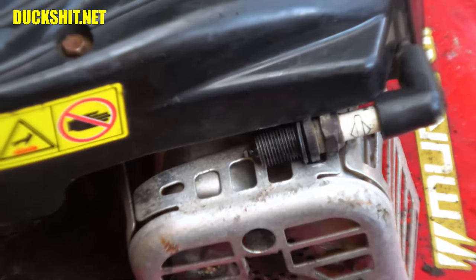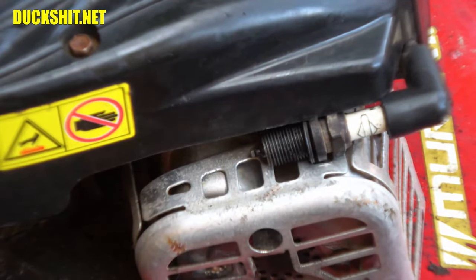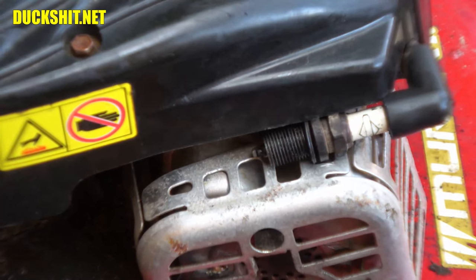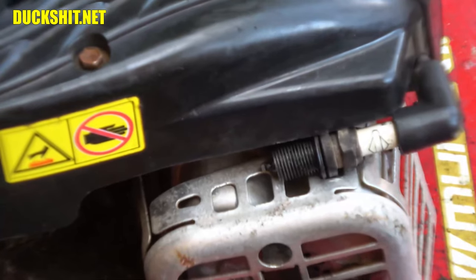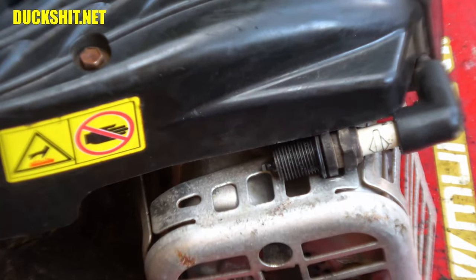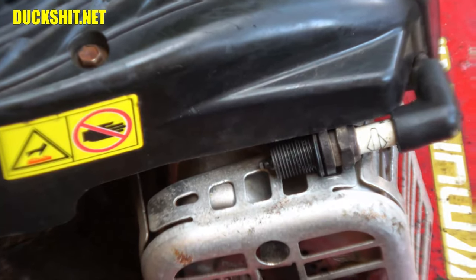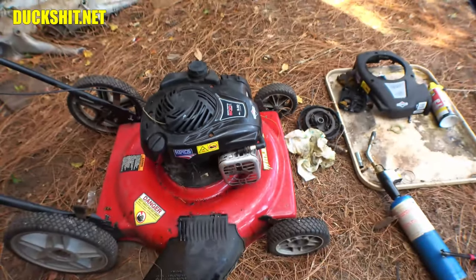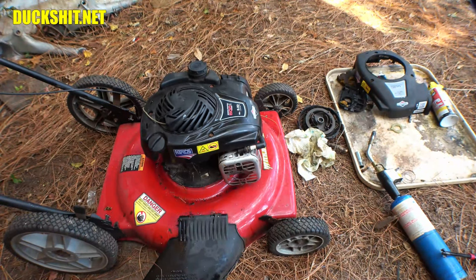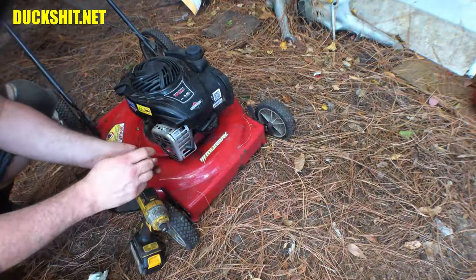Yep, we got spark. And this rope doesn't want to recoil, almost as bad as the other one was. All right, well anyway, we definitely have a spark. Good. Let's put the spark plug back in. Prime it up, and let's see if we can get this thing fired. Here we go.